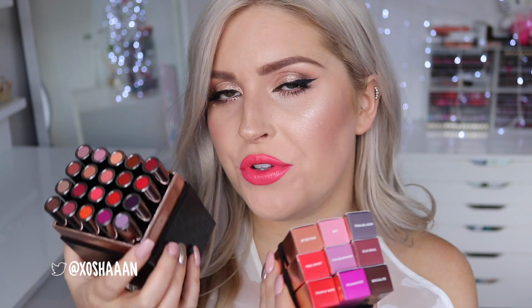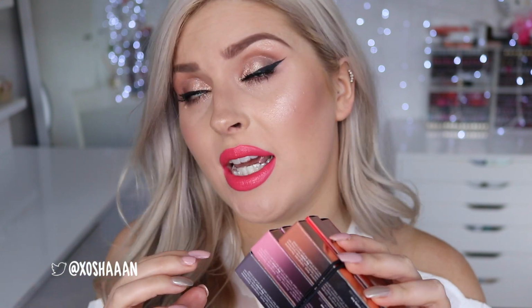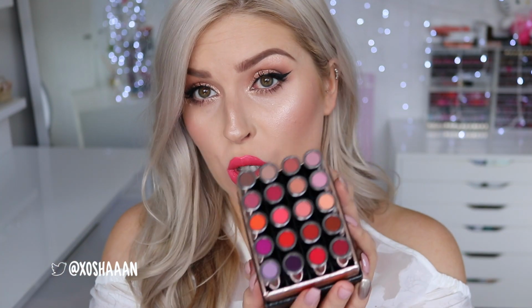Everyone, so recently in the mail I received a bunch of new Makeup Geek lip products and I'm so excited. I love filming lip swatch videos because they're so satisfying, but the actual filming of it is a little bit of a struggle. Plus, friggin' lipstick getting stuck to my teeth every 2 seconds. Anyways, today I really wanted to swatch the lipsticks.